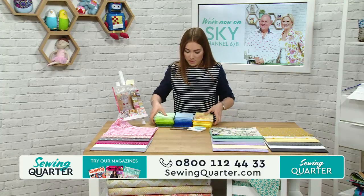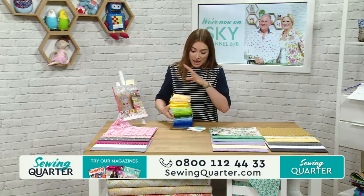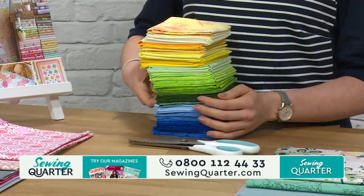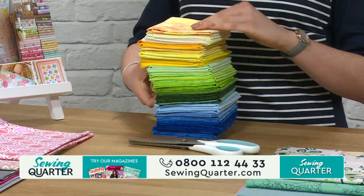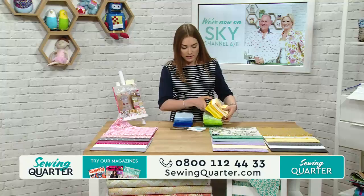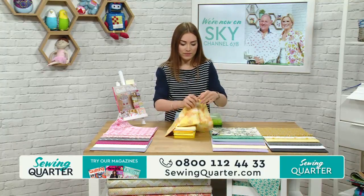And this bundle, I'm going to pop all of those, look at those, you're going to get all of these in this. So it's sort of an essential collection of yellows, greens and blues. But you don't just get solids, you also get some batik style prints. So I'm going to show you some of those. Let's go for the lovely sunshine yellow.